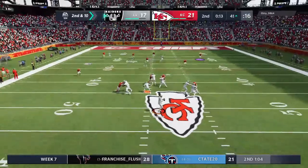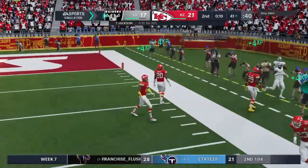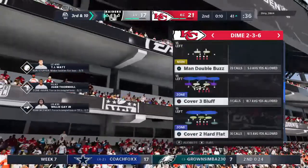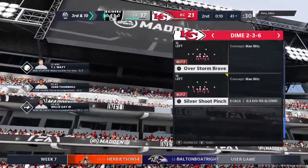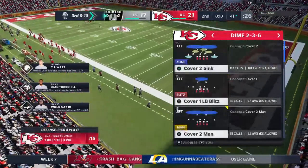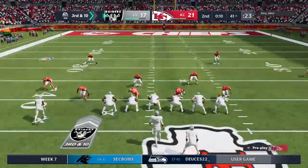Play fake. Here's Jackson. Flushed out right. And unable to connect on the long pass. He actually brings it in, but he was out of bounds. Incomplete. Now play number 7 of the drive as they're looking at a 3rd and 10.